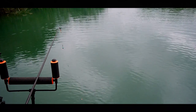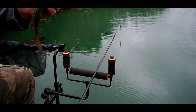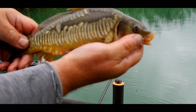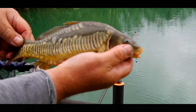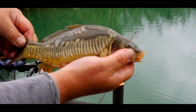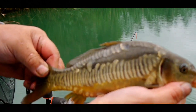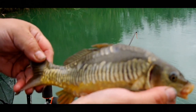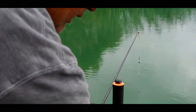Just to show you guys a perfect example of what we mean when we say a linear mirror. It's a mirror carp, where a linear mirror means that all these scales are all lined up there. So look at him. Absolutely gorgeous example of it. Not very big, but still a gorgeous example of a linear mirror. So let's get him back in.